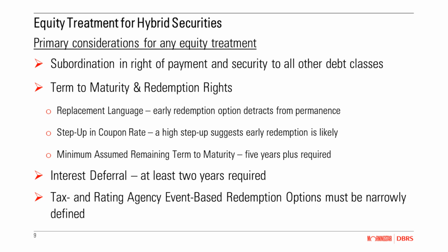The issuer's intention to replace the hybrid security upon early redemption with an instrument with equal or greater equity treatment than the original hybrid is critical in order for the assumed remaining term to maturity to move beyond the first call date. Again, a case study will follow later in this session to illustrate the concepts.